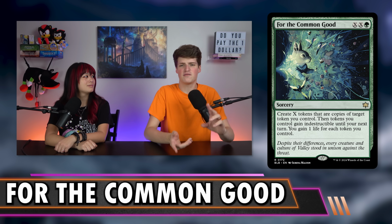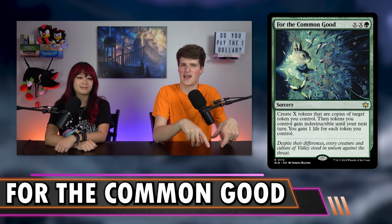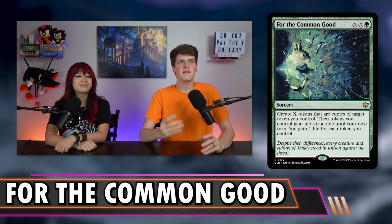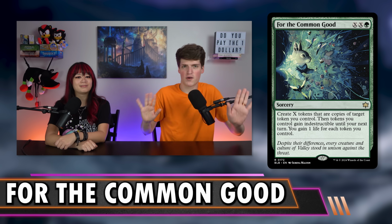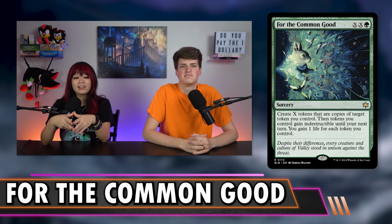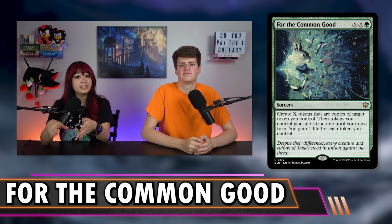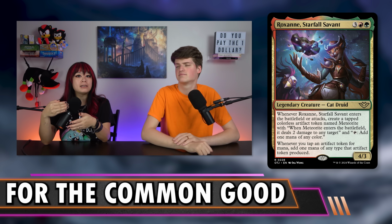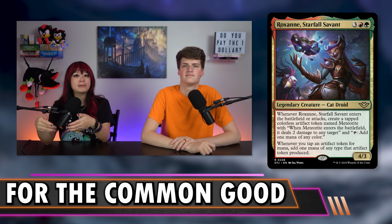The weird thing is that they don't just gain indestructible this turn, which I guess would kind of be useless on a sorcery. Just so important to know that it's until your next turn. So there's some added protection. It's not like no board wipe could ever stop you, but half of board wipes don't work now. I feel like this is a very cool card. I've been playing it in Roxanne lately, and it has been amazing. If you didn't know, when Roxanne makes meteorites, they come in tapped because of Roxanne.